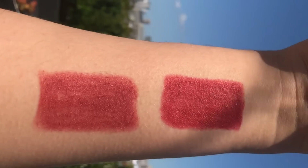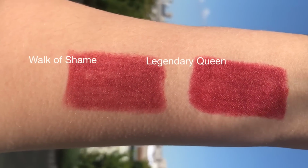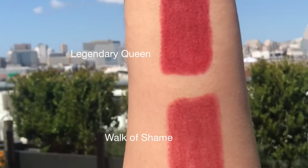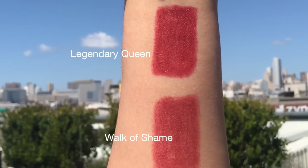Hey guys, so I not only did a swatch for Legendary Queen, I did one for Walk of Shame, just in case somebody wanted to see how close they were in color, but not identical. And what's great about this color is it looks good on any age range, any skin color, because this is a great universal red. I'm gonna keep this on to see how it works throughout the day. So we'll definitely do a check-in, but I wanted to thank my girl KiKaymhai. Thank you so much for the request, because I think it's a beautiful hue.